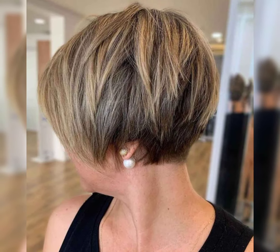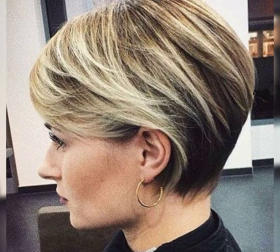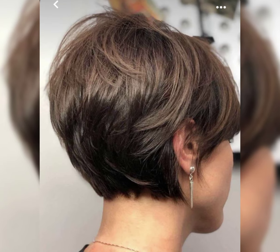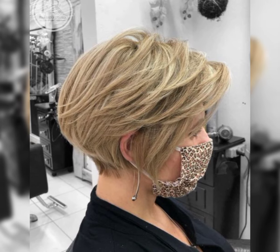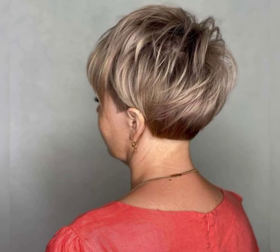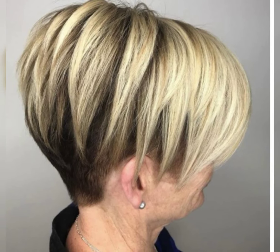The short bob pixie haircut is also versatile and can be dressed up or down, making it suitable for both casual and formal occasions. This haircut is perfect for women who want a stylish look that can be easily transformed from day to night. Whether you are heading to the office or a night out with friends, the short bob pixie haircut is sure to turn heads.